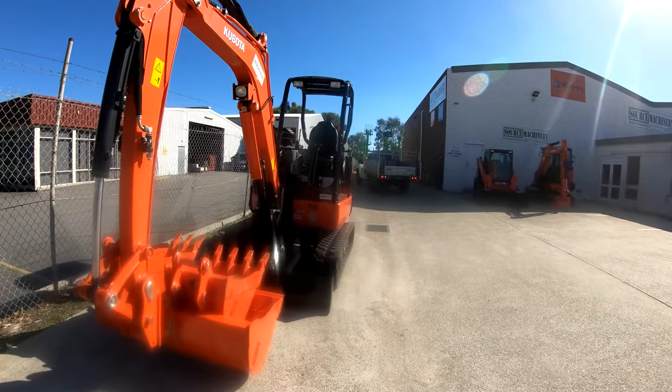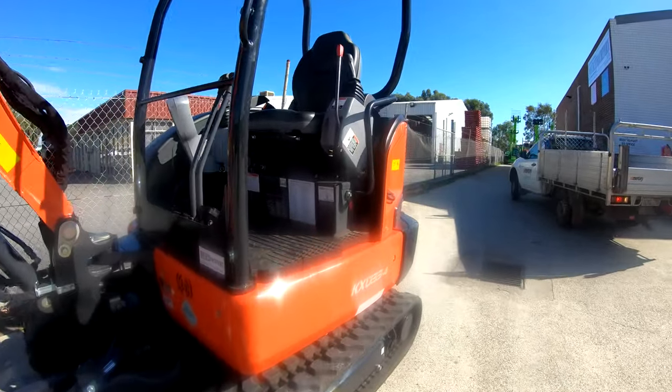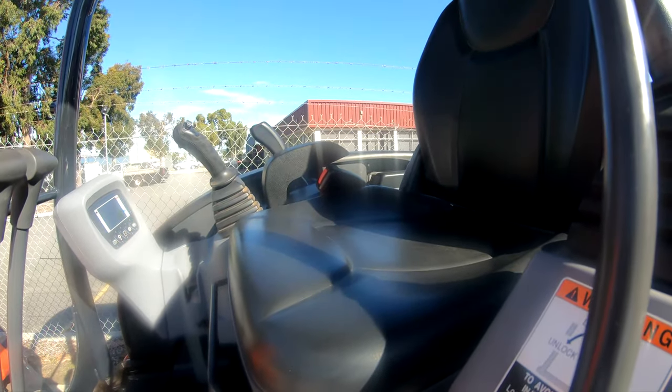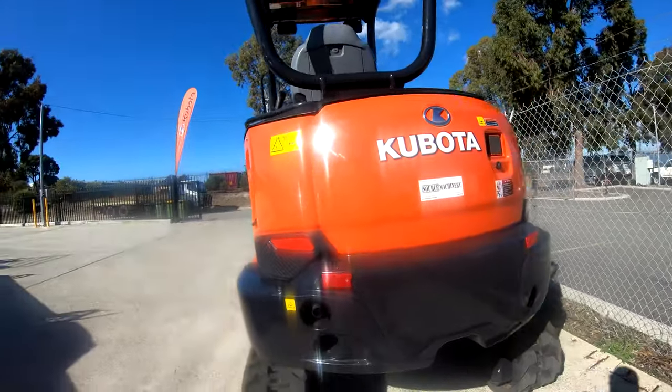Here it is, the Kubota KX033. Brand new. Well, it's got about 7 hours on it, so pretty much brand new. But there, I'll chuck it on the truck, take it home.